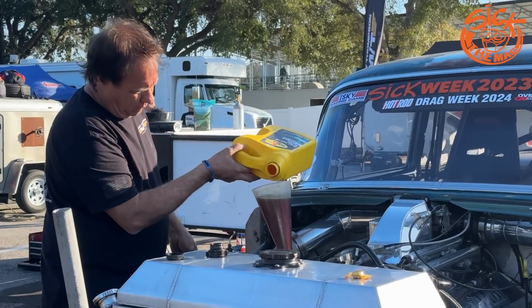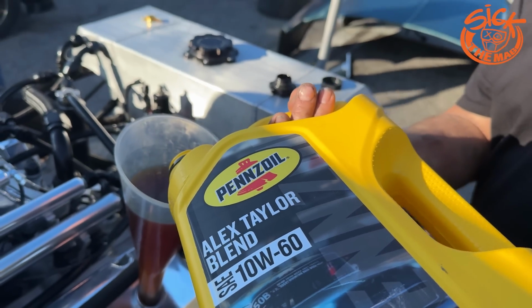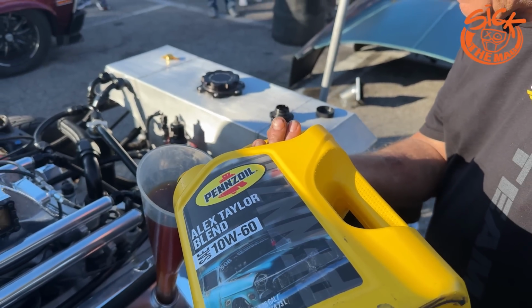All right, so it's day number 3 of sick week. Yesterday was a pretty good day. Kinda? It was weird. Okay, so we started out, first pass, smoked the tires a little ways out, so that run was just not even usable. Second run, I'm getting that antsy like, oh, this has gotta work. If it doesn't work, it's gonna be bad. Ran a 678 at 213 mile an hour, so we were really happy with that.